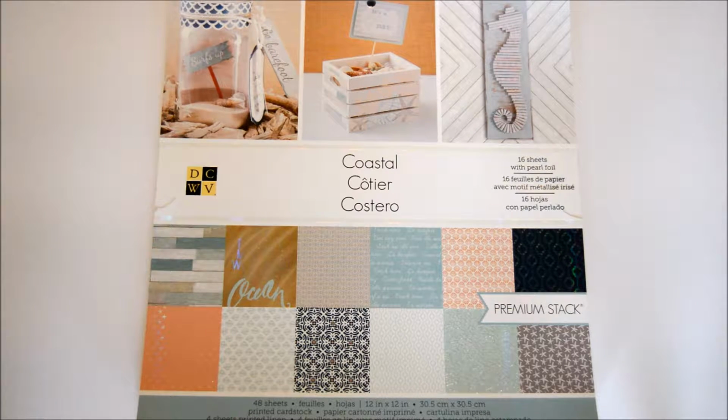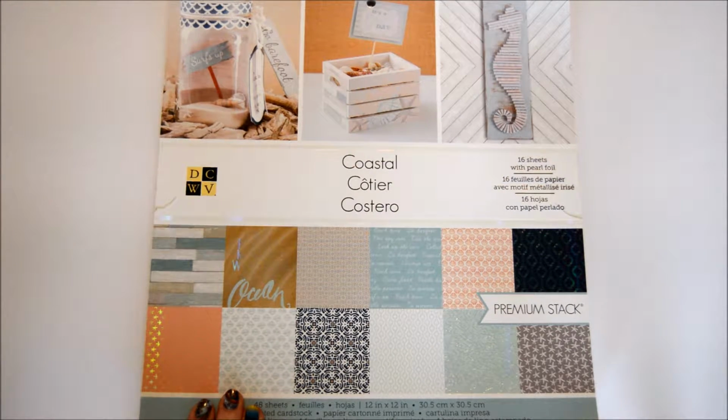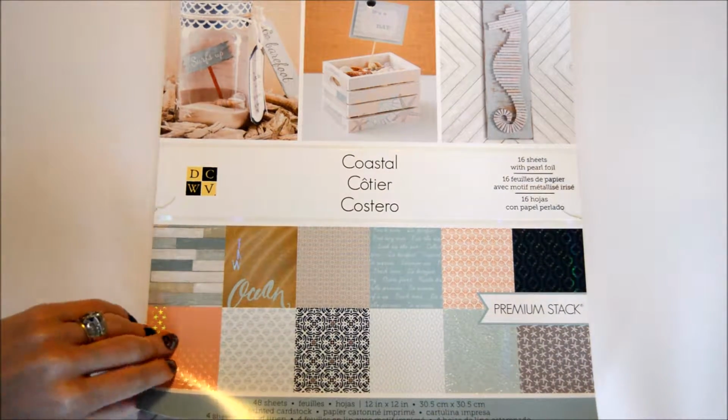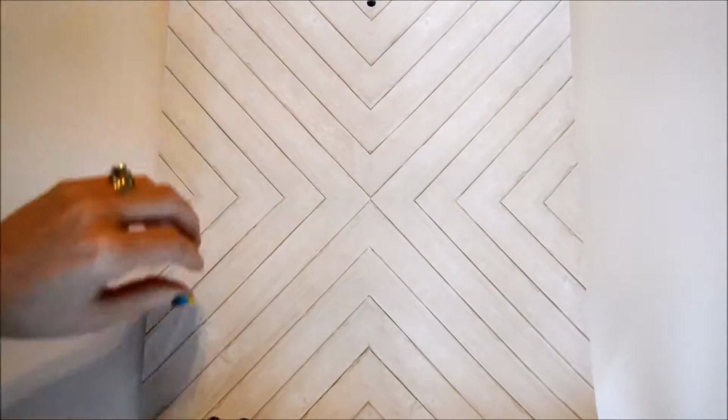nurseybethsbeauties.blogspot.com, and today I want to share with you a brand new stack from DCWV. It's called Coastal. Now this specific Coastal stack is available in Michael's stores. There is also another Coastal stack that is available in AC Moore stores, but it does not have this coral color in it. It has very similar prints, but they are a little bit different.